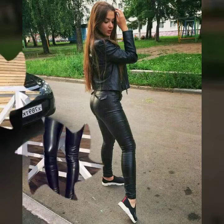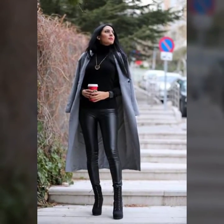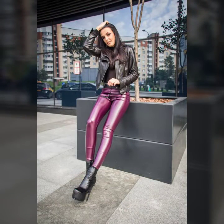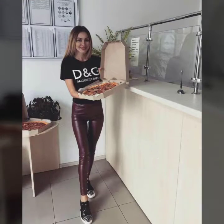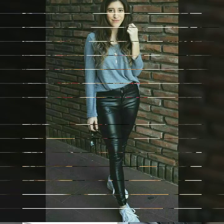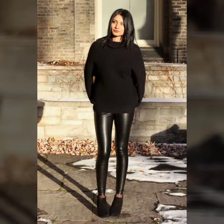Today I'm going to share with you beautiful and stylish latex pants design ideas. So guys, these are very amazing, very beautiful and gorgeous. I am sure they are the best trending designs of 2022. You can get ideas from my videos about color contrast, and I hope you like my own design.